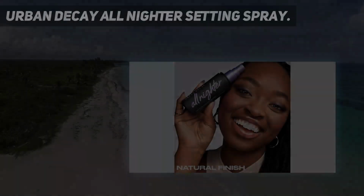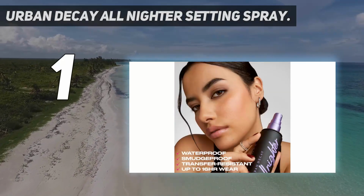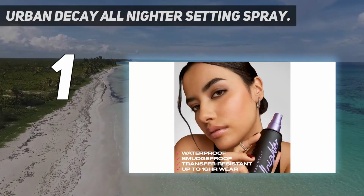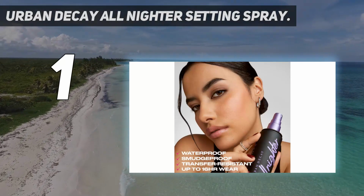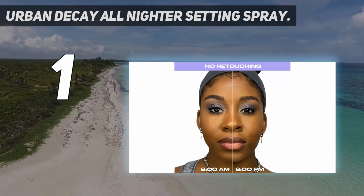And number 1. Urban Decay All-Nighter Setting Spray. Over the past decade, Urban Decay has launched several iterations of its TikTok-famous Urban Decay All-Nighter Waterproof Makeup Setting Spray, but the OG version is my favorite.